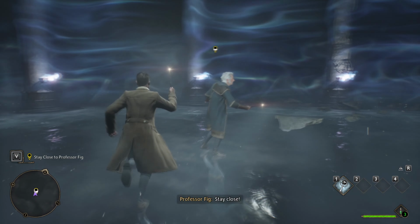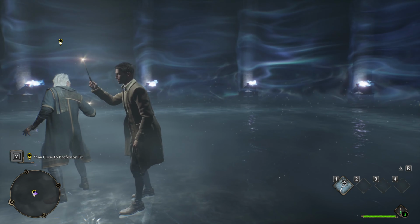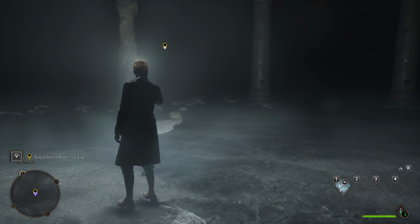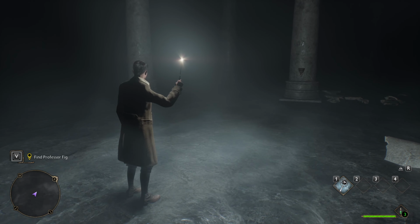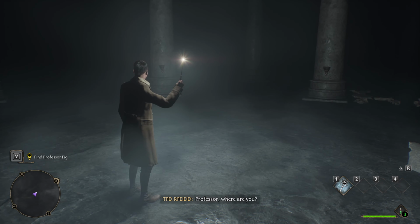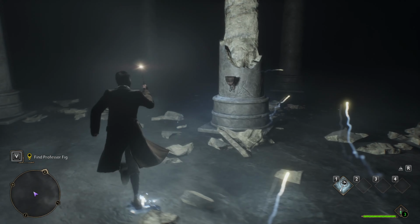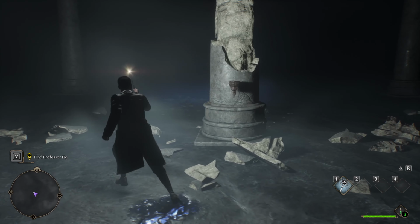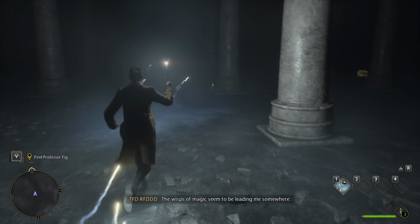Stay close. The only way I would be able to stay closer is if I stick it inside your ass. Professor Fig! Professor, where are you? This isn't good. No shit, Sherlock. Where am I supposed to go? What's happening? The wisps of magic seem to be leading me somewhere.